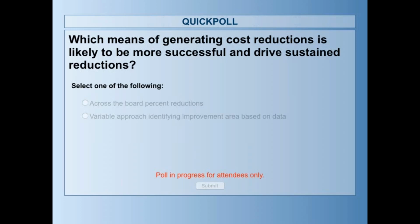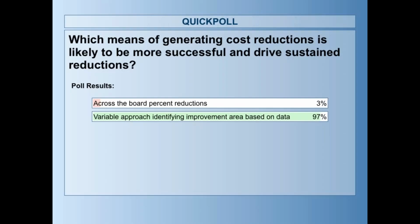And Linda, it looks like everyone has voted, so I'm going to close that question and share the results with you. All right. Looks like we have a person or two who feel like across-the-board percent reductions might work. I can tell you that's not been my experience.